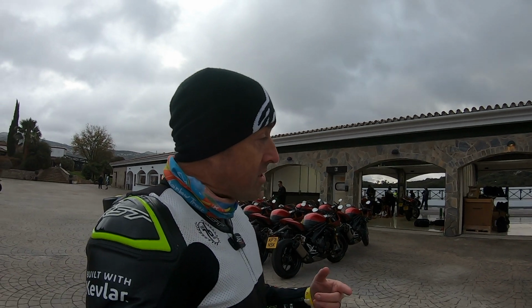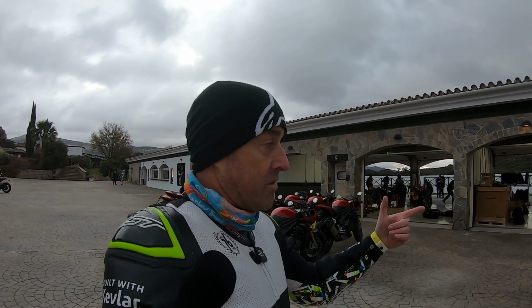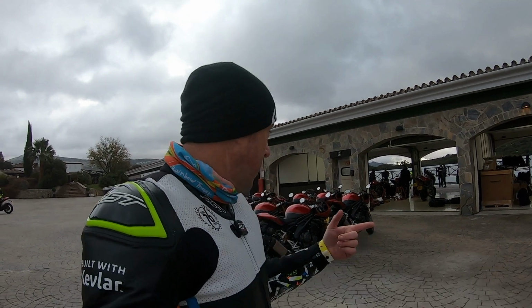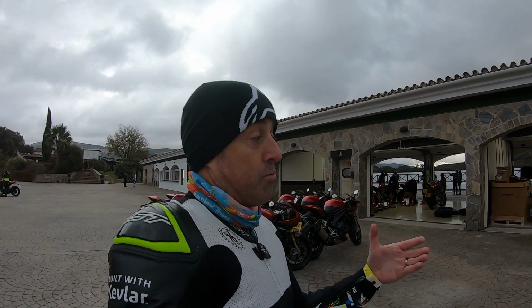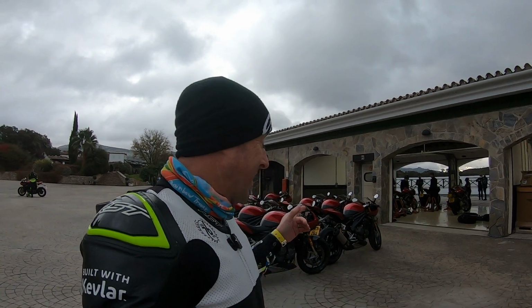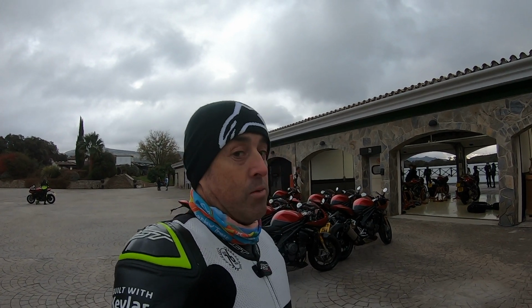It'll be interesting to see how it goes in terms of sales next year. But the bike that it's based on, the 1200 RS, which is very similar, has been a real success sales project for Triumph. But I think this is a better bike, and I think this will outsell it.